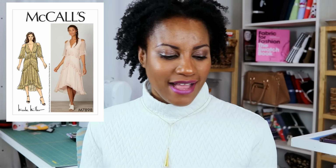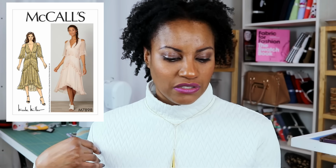The first one I have here is M7898. I love this dress. It is such a feminine, fun, flirty kind of dress. I think it totally meets my requirement for my new view for this year, as well as the subtle romantic details that it has, and I like the cold shoulder. I didn't have much success with one of my previous projects like this, and I'm thinking I would like to try this one to see how it goes.